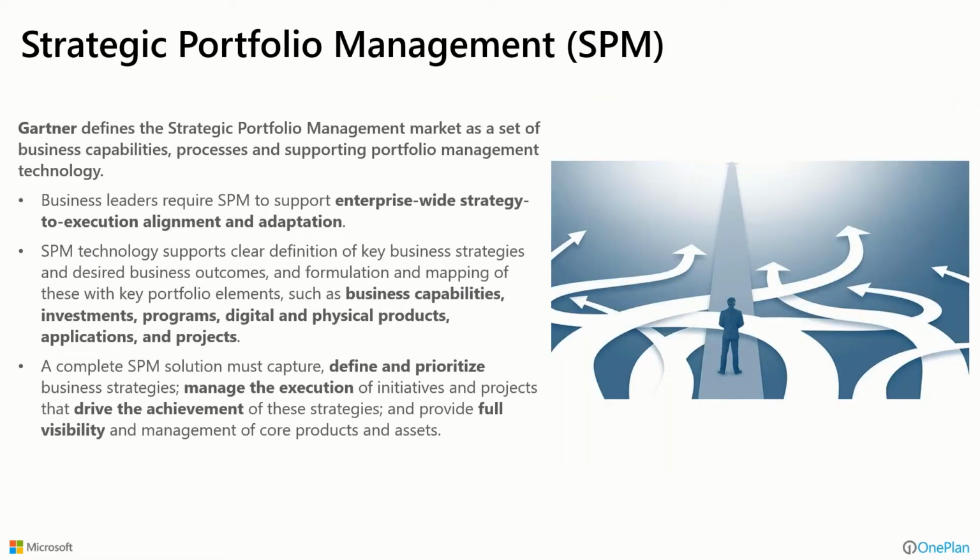But in this modern age, portfolio management disciplines are moving the ball forward into what we're going to call strategic portfolio management. Analysts out there like Gartner and many others are saying that strategic portfolio management, which is layered on top of traditional portfolio management, is a set of business capabilities and processes that support an overall management of products and technology. It's really designed to support enterprise-wide strategy to execution alignment and the adaptation of that alignment in the way we execute. It supports a clear definition of business strategies and business outcomes, but it also adds other dimensions, as I was mentioning earlier.